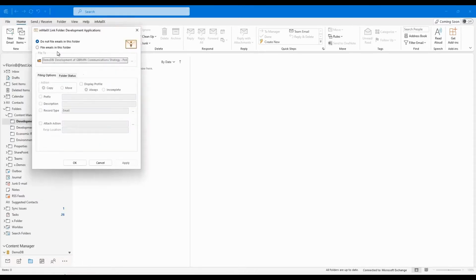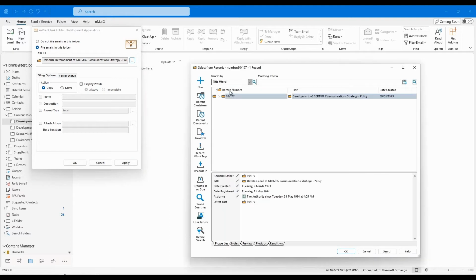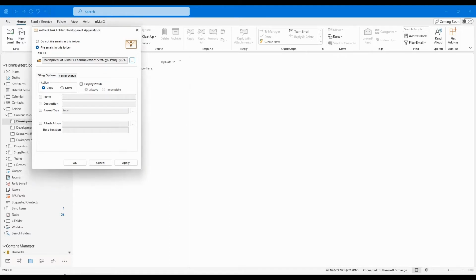Now, this is the link folder window where I can select to file emails in this folder. Now, this folder was already linked before to a container. So, but in case it wasn't already linked, this field will be blank. So to go and select a container, I can just double click. Then I can search, select the container. And then I have the option where I want the emails in this folder to be copied or moved, where I want to display the new record registration form every time I drag and drop an email into that folder.